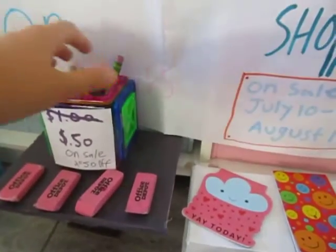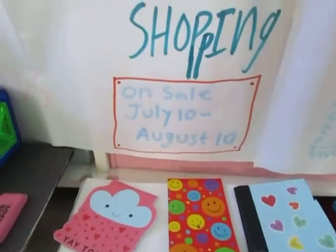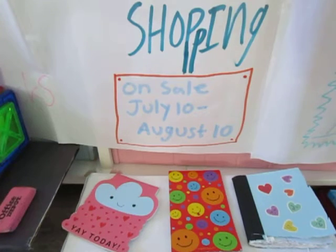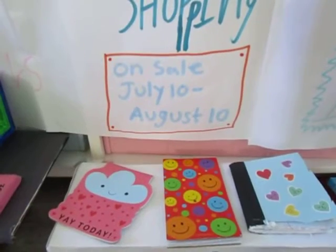And now we need, oh, look at that. There are notebooks. Oh, they only have three. How come they don't have a lot of supplies? So they only have two lunch boxes. They have three pencils, four erasers.